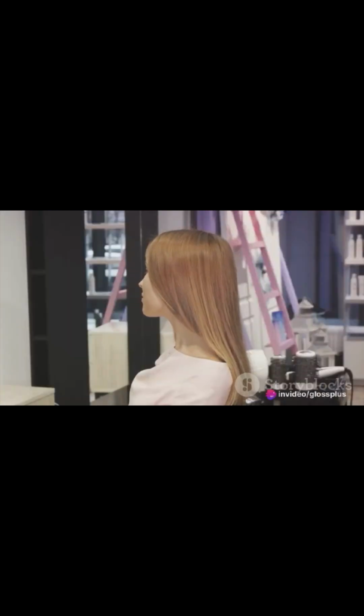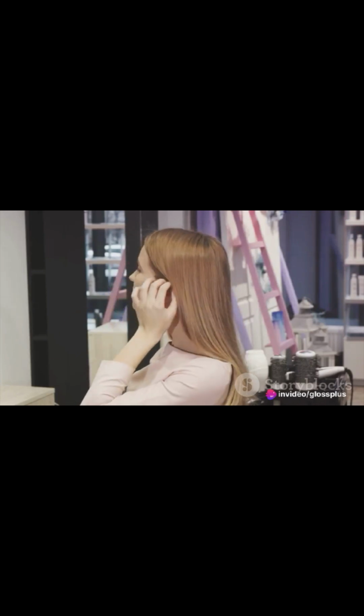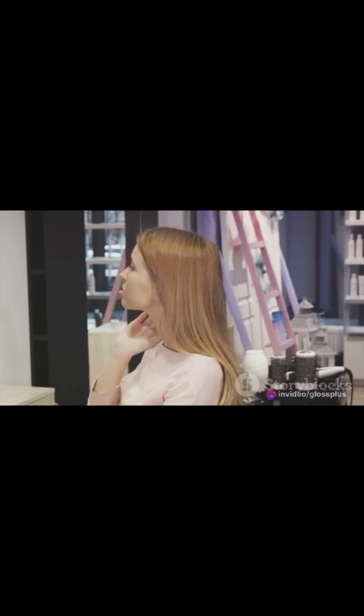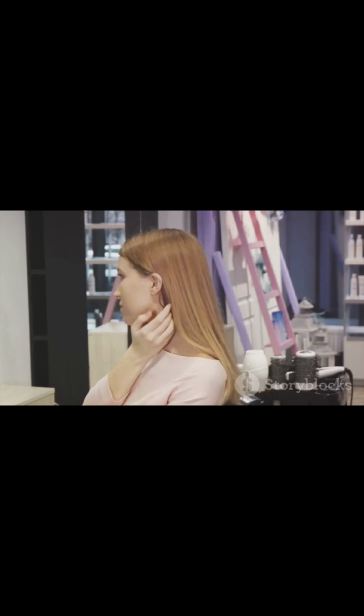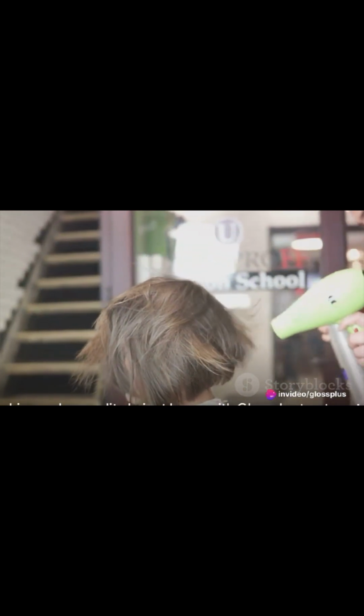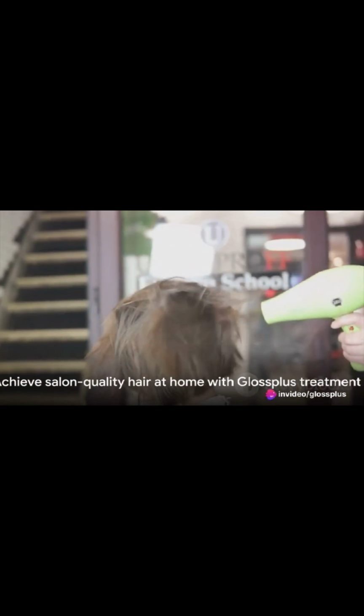And that's it. You've successfully navigated the Glossplus application process. It may seem a bit lengthy, but trust us, your hair will thank you for it. With Glossplus, you're not just treating your hair, you're transforming it. You're giving it the nourishment, protection, and shine it deserves. And there you have it, salon-quality hair right at your fingertips. So what's stopping you from having the hair you've always dreamed of?